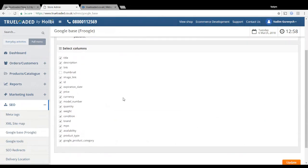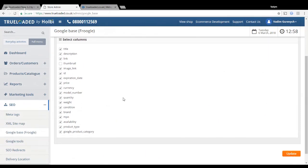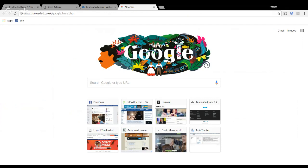Here we see integration with Google Base, or how it used to be called Froogle, and now it's called Google Shopping. Again, this is done per front end. So this is for the first front end, second front end, as many front ends as you have in your system. You can select which columns, which elements of data to export into Google, and this is the URL which you will give to Google when you log into your Google Shopping account. Basically, it generates a file. Let's see. So this is the CSV file that it generates, which is full of information that Google understands, and it can import it into its database and present your products accordingly.